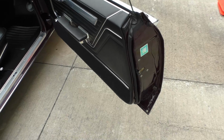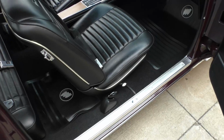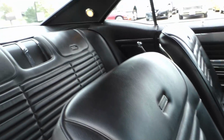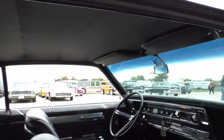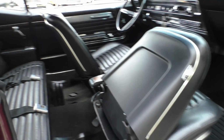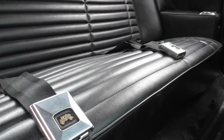All the seat upholstery and trim has never been touched in this car. The dash trim, carpet, it's still very nice, and it does not smell like a musty old car inside. It smells like this car would have smelled when it came off the assembly line, or when it was a few years old. Headliner is very nice, seat backs are nice, the seat belts are nice. I know I might get a little bit repetitive on this car, but courtesy lights are working in the back.